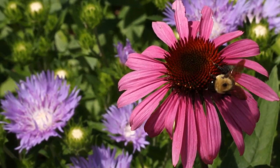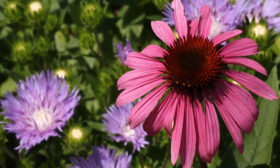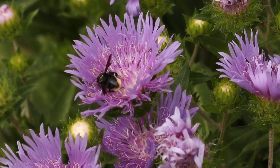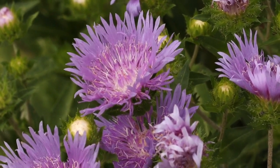The coneflowers look great with the blue Stokes asters. This leafcutter bee is collecting some pollen from the Stokes aster. This is Stokesia laevis, a cultivar called Peachy's Pick.